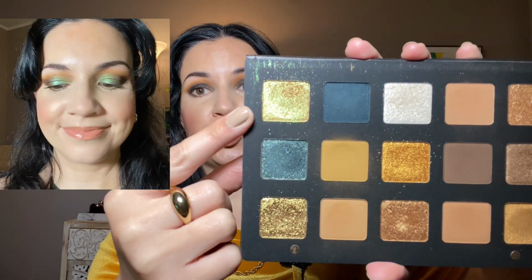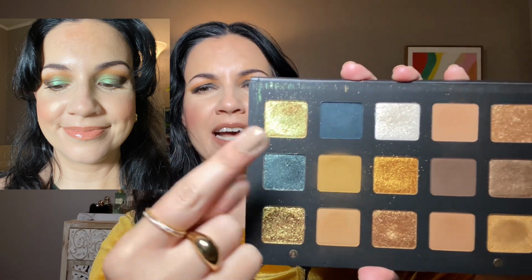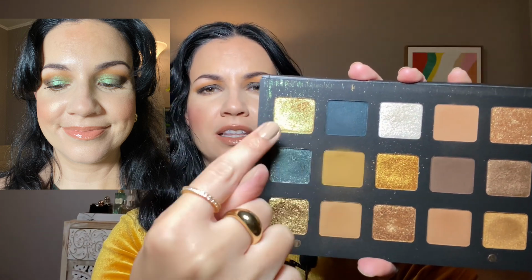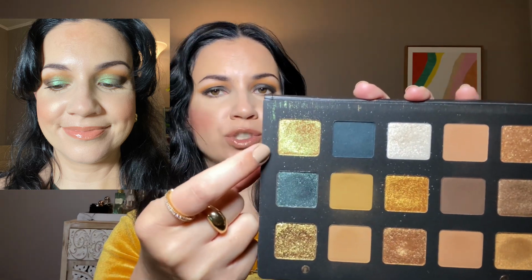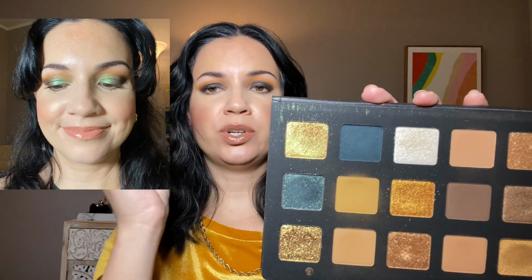The first, I used this absolutely amazing duochrome. It's so pretty. So I kind of had this and this layered. I think I put this one on top of this one. This is such a cool shade because it's a duochrome. You can put it on a bunch of different other colors and it will look different.